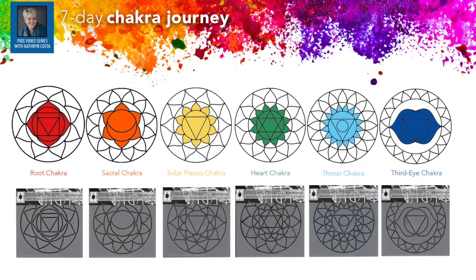Each of these chakras at the center has this sacred geometry pattern and a specific number of lotus petals. Now I added another ring of lotus petals so that way we can expand on the design and give you more room for your creative expression.